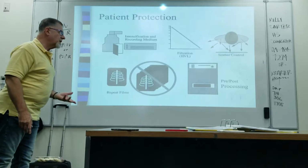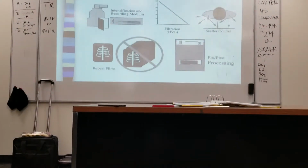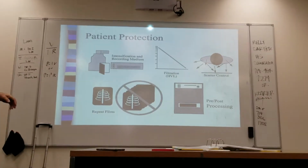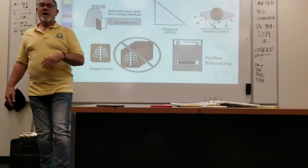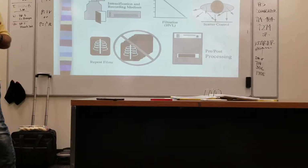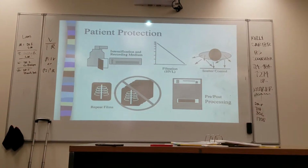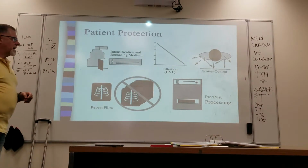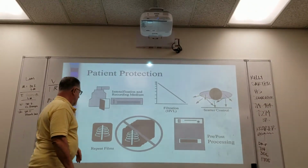Really important because that determines how the generator is going to function, the kind of filtration in the unit. A lot of the new fluoro units, especially the special procedure units, have automatic filtration. So they've got different thicknesses of both aluminum and copper that actually move in and out of the beam, depending on the circumstances and the type of pre-processing that you've indicated here.